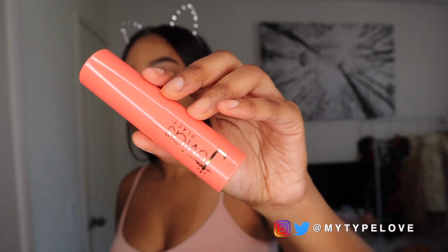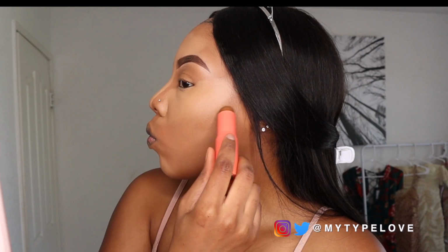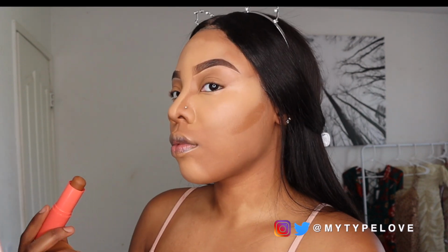Okay, so after highlighting, I'm going to be using the matchstick in Benin to contour my face and give it some definition, honey, because I'm looking like an egg.